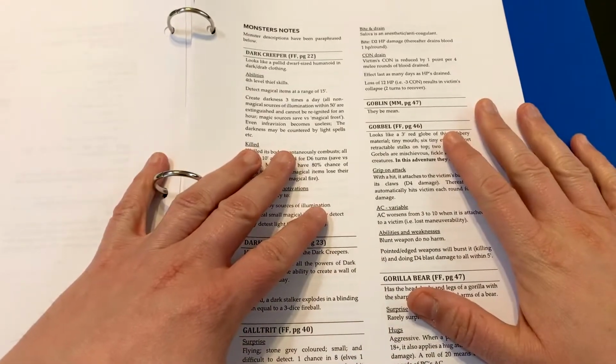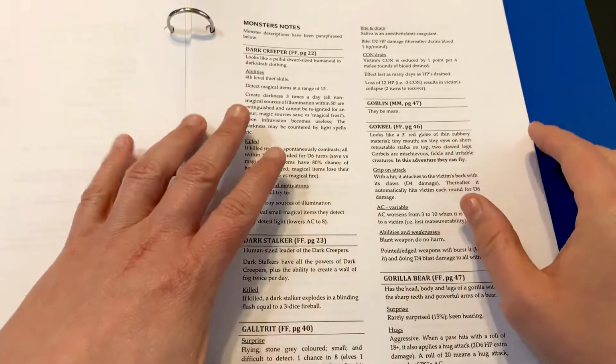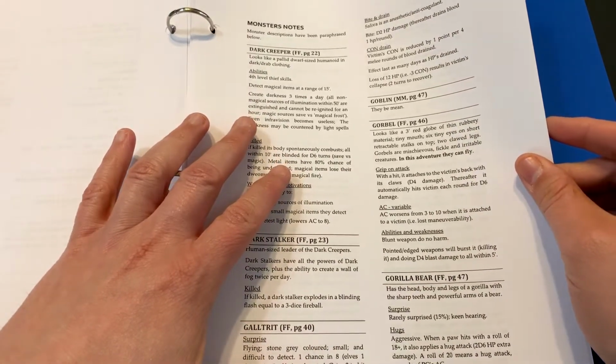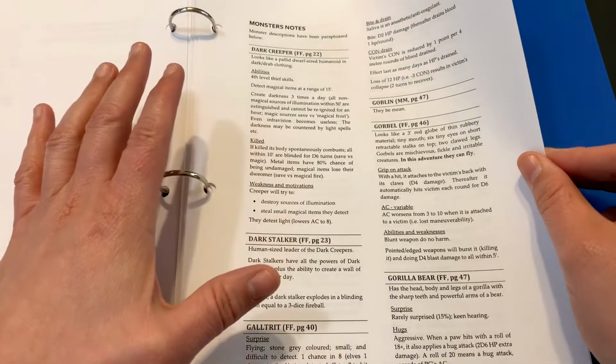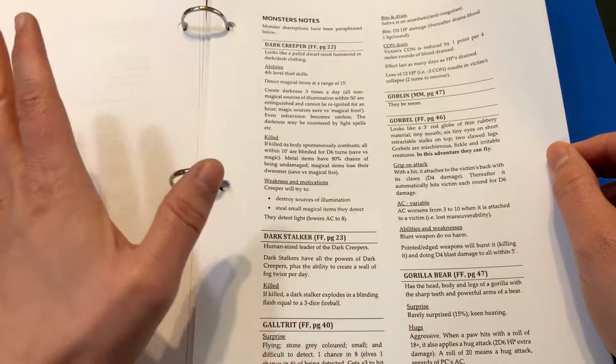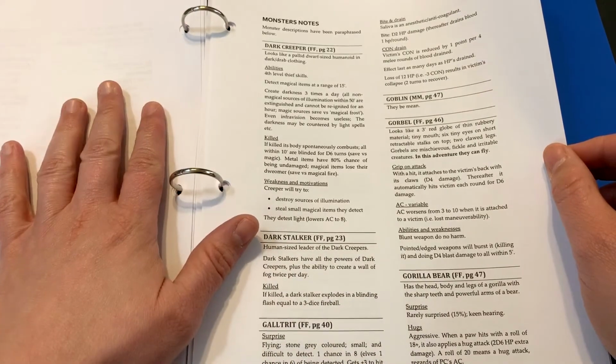Here we have a whole section dedicated to monster notes. It goes over each of the monsters listed in here and the page number and gives you basically a breakdown of what they do if they get killed, their weaknesses, their motivations. Something that a lot of 1E stuff doesn't ever do at all.